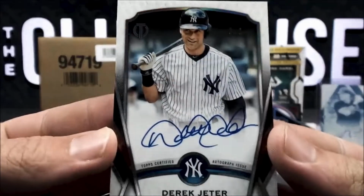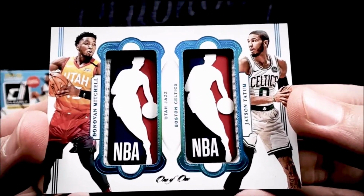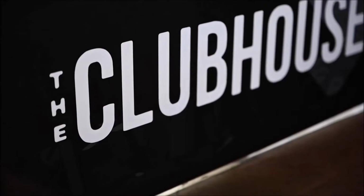Cheater 101 auto. Dual logo man, Jason Tatum, Diamond Mitchell. Oh, that's filthy.